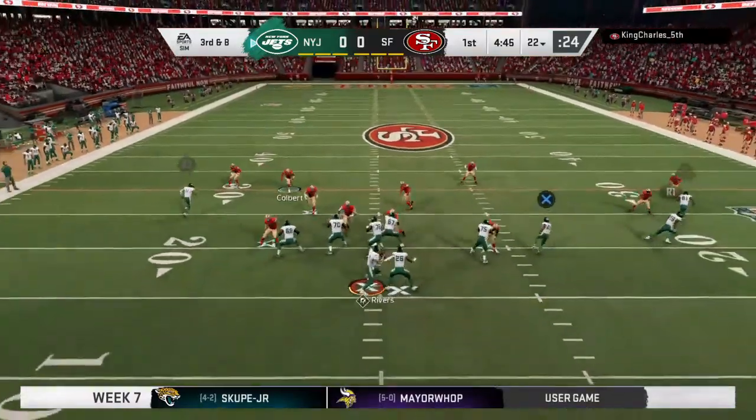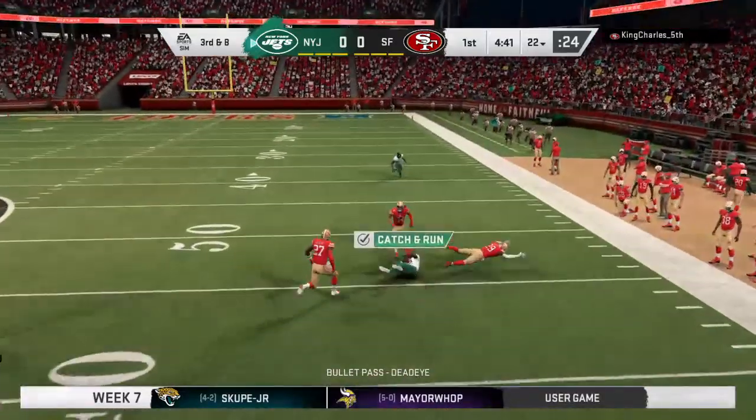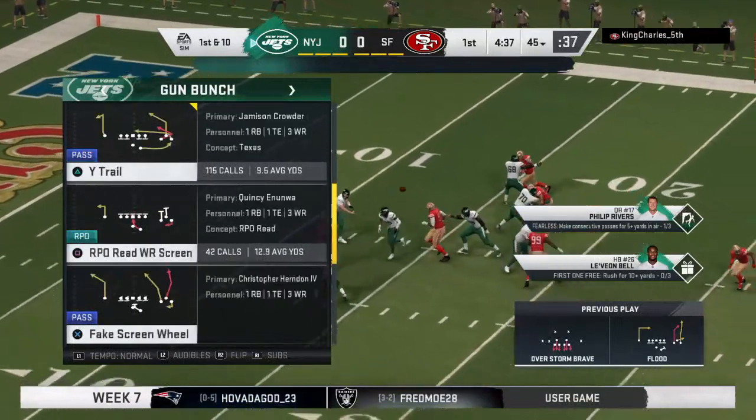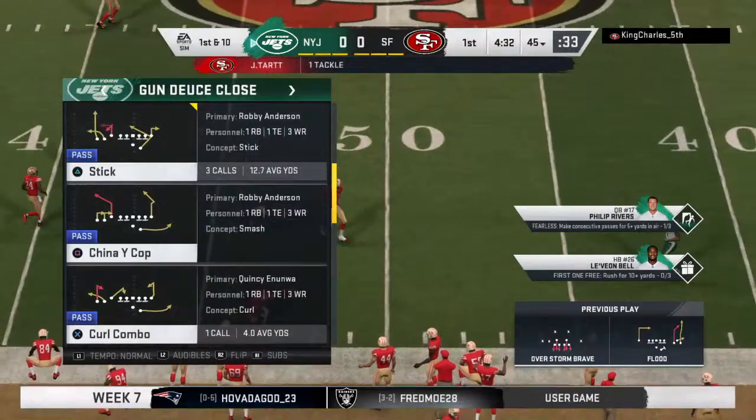On 3rd down, Rivers. He finds his target. It's Crowder. 23 yards on the play. A nice little completion there by Phillip Rivers.